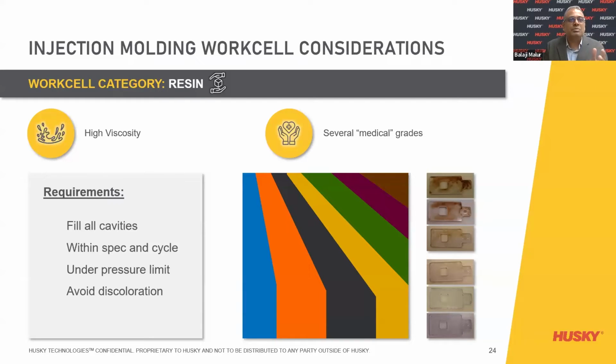That also has problems, structural defects eventually, because of the higher temperatures that we set on the controller or barrel or whatever it is. So that is something that, especially for the medical grades, we cannot afford to have, like what you see on the screens here, that yellowish burn mark. We need to stay within the specification, cycle and pressure limitations, and avoid discoloration. These are key for us.